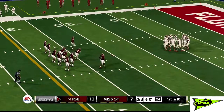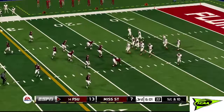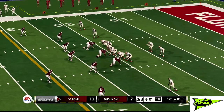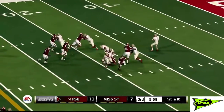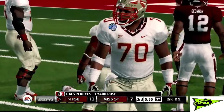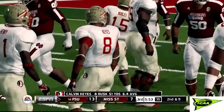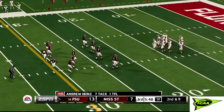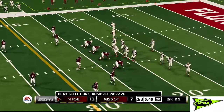Both squads are digging in now. Let's see what happens on this next drive. Florida State with a 6-point lead. Makes it to the 22-yard line. From their own 22-yard line, it's second down.